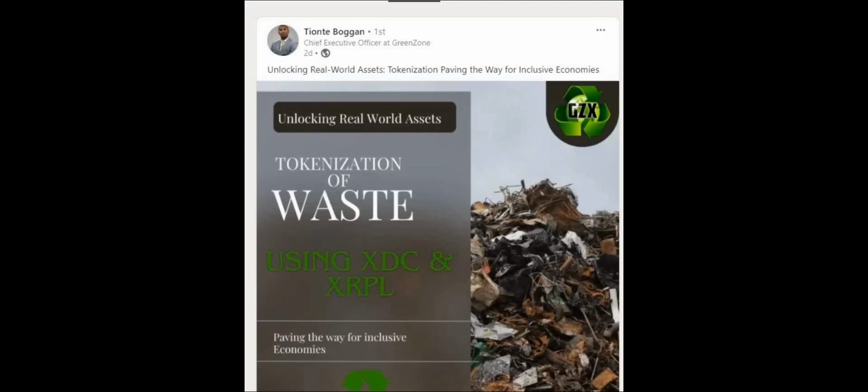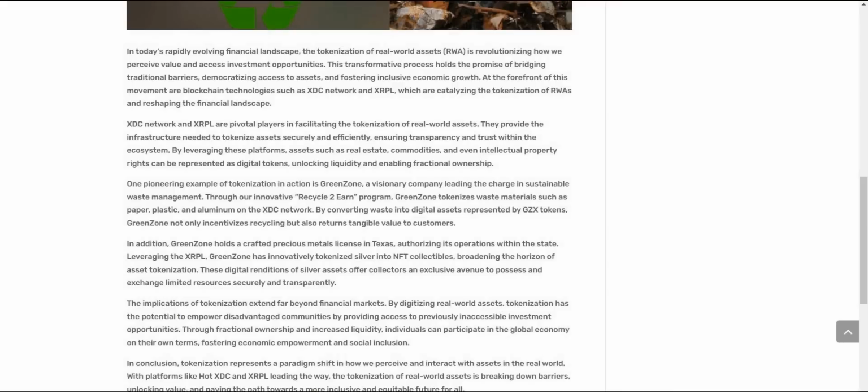Unlocking real-world assets, tokenization is paving the way for inclusive economies. Let's dive in. All right. In today's rapidly evolving financial landscape, the tokenization of real-world assets, RWA, is revolutionizing how we perceive value and access investment opportunities. This transformative process holds the promise of bridging traditional barriers, democratizing access to assets, and fostering inclusive economic growth. At the forefront of this movement are blockchain technologies such as XDC Network and XRP Ledger, which are catalyzing the tokenization of real-world assets and reshaping the financial landscape.